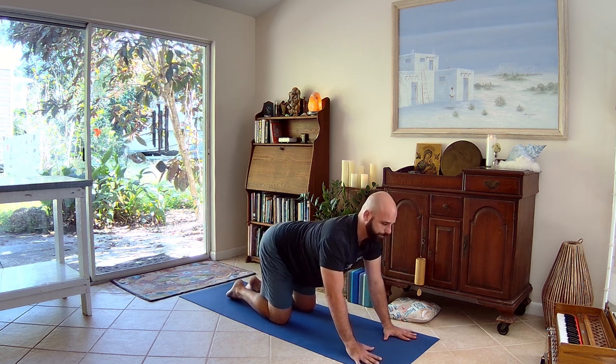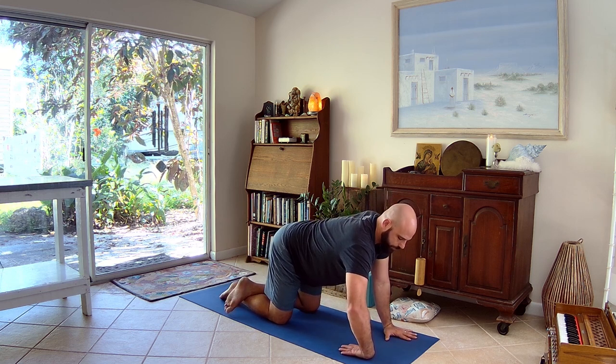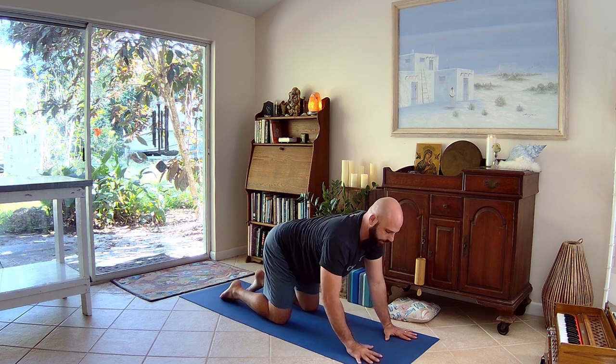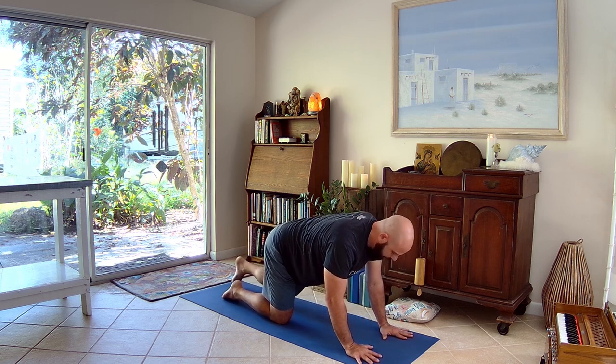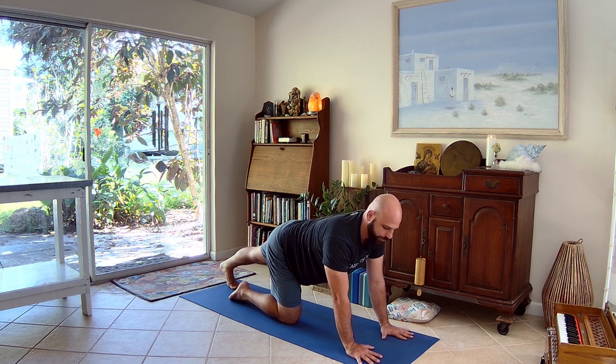Find a shift of your hips. Any counter action that you might need. And we're gonna move right onto your other side. Letting your left leg begin to extend out behind you. Curling your left toes, pressing through your heel.